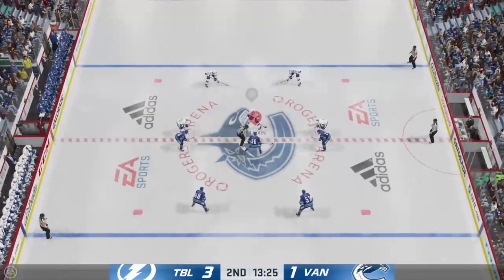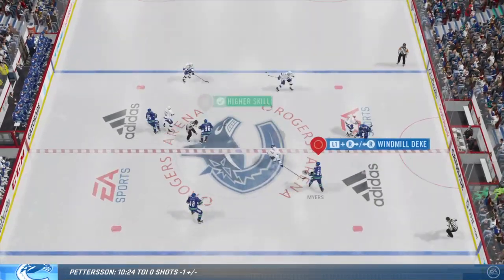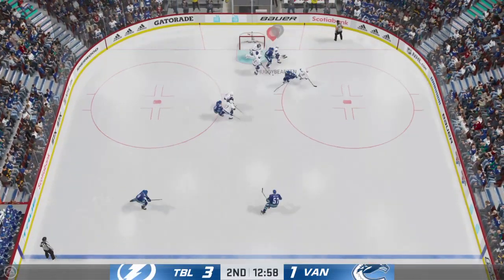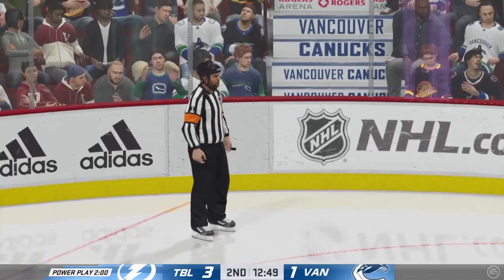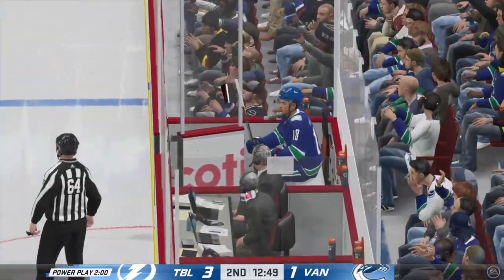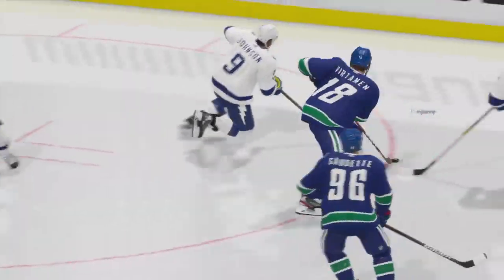The Bolts have been the better team, leading in the shot department, and they lead it on the scoreboard. And now it's grabbed by Myers. That pass doesn't go. Quick feed to Johnson. Penalty coming up as the whistle stops the play. Vertanen's called for tripping. He's off to the box.